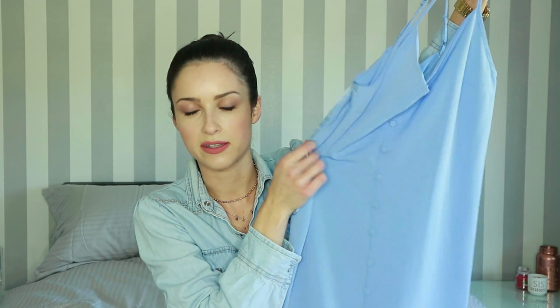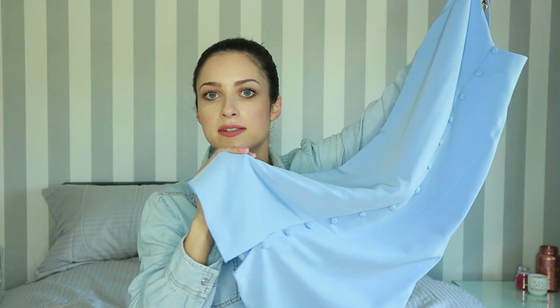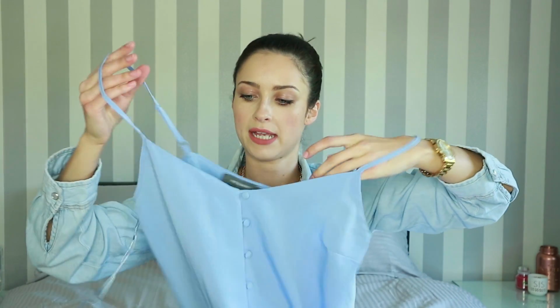And also I rang around a few different Primarks in Dublin to find out if they had it in my size, and they don't. So it's obviously quite popular. So it's this little slip dress. It's kind of like a mini. It's not too long, and it has like these little covered buttons all the way down the front. Really cute. Then you've got these spaghetti straps. And I just thought this was really nice.